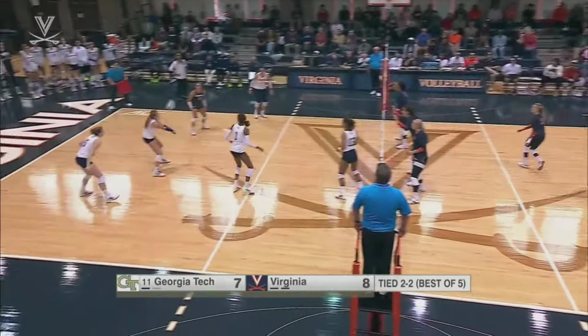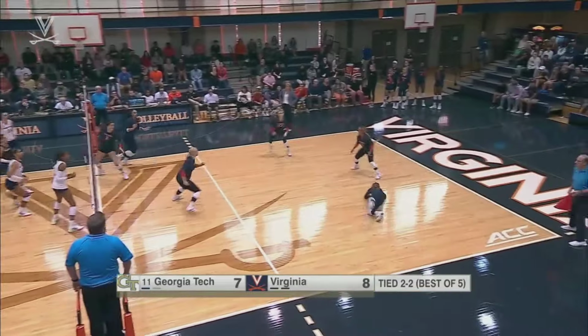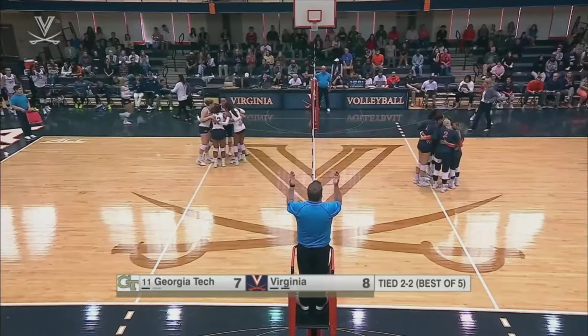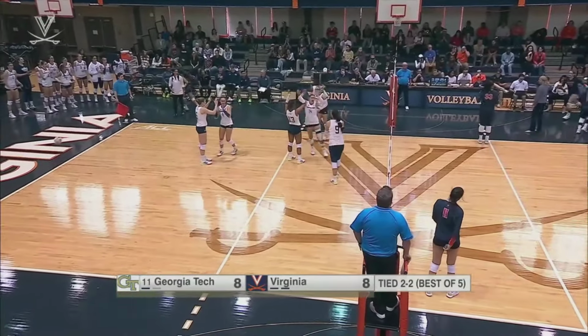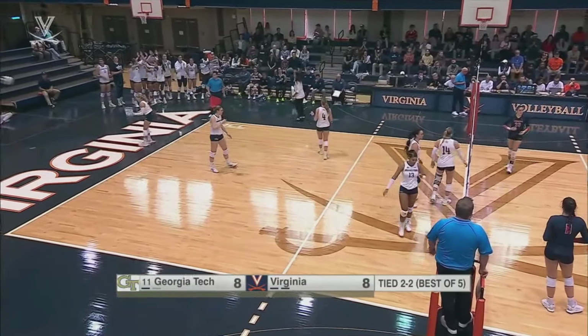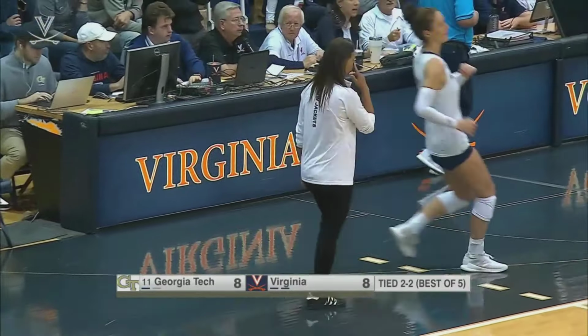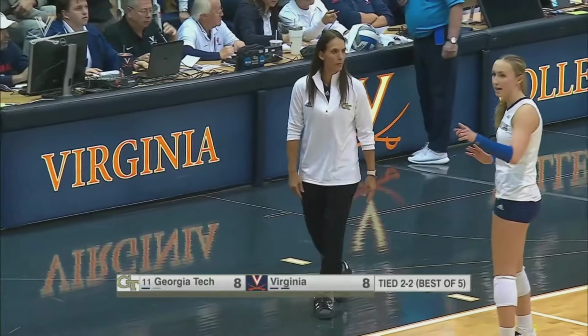Here's Velasquez with the serve. Floats it up. Pimentel with the bump set. Oteen gets the kill. 8-8. As close as it gets in Memorial Gymnasium tonight. And here's Elizabeth Patterson to serve. Michelle Collier with a look of disdain on her face right now.